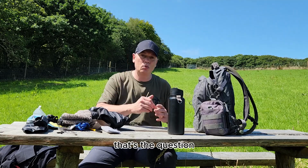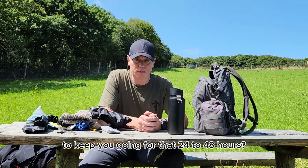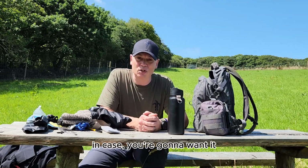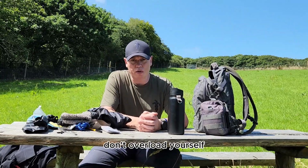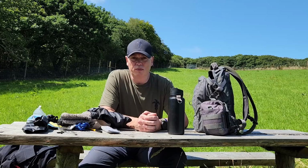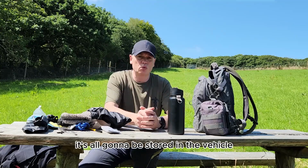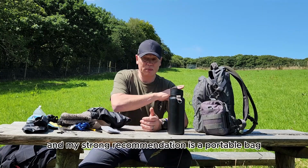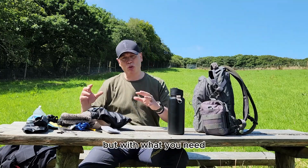That's the question. What do you need in your bag to keep you going for that 24 to 48 hours? Food and water, absolutely. Medical kit, hopefully not, but you're going to want it in case you do need it. And these smaller items. Don't overload yourself is what I'm saying. Let's not forget that you're going to be, most likely, in a vehicle for most of the mission anyway. So your bigger stuff, your heavier water, your bigger food, it's all going to be stored in the vehicle. This is if you have to grab and run. That's what you want. And my strong recommendation is a portable bag, not too big, big enough for the task, but with what you need.